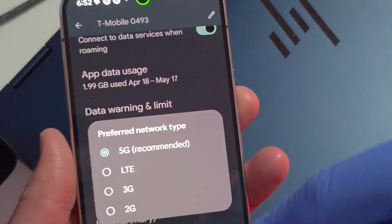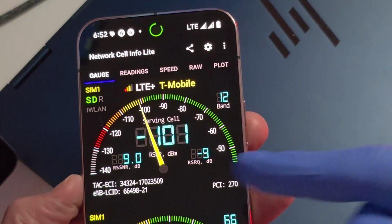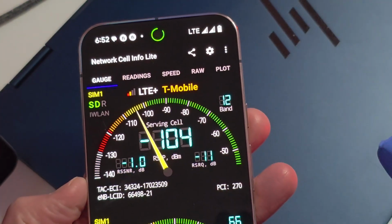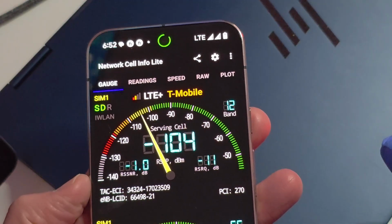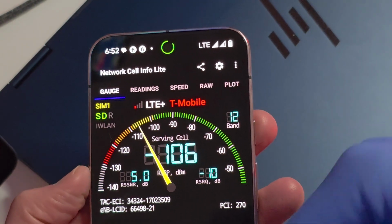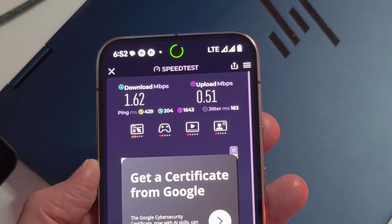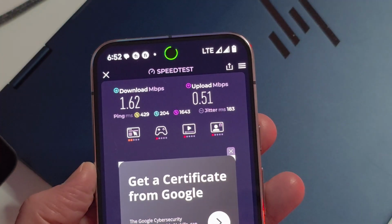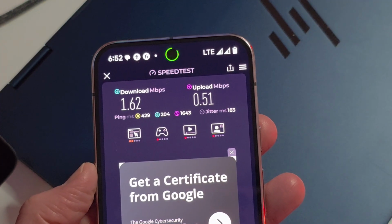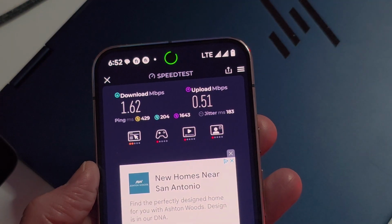I'm kind of showing you this information to show you what it looks like. I put this in my S25 Ultra. Now, here is the network statistics, I guess you could say. Right now, it's pretty bad, and I just did a speed test, and it's even worse. Check this out. I did a speed test, 1.62 megabytes per second on the download, 0.51 on the upload. That's how bad it is right now.